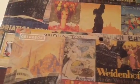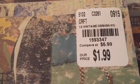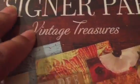And then the last thing I bought was this paper pad. I actually bought 2 of the same paper pads by Colorblock. And it's a vintage pad, 12 by 12, one-sided for $2. And it's called Vintage Treasure. And I'm going to go ahead and do a really quick flip through.